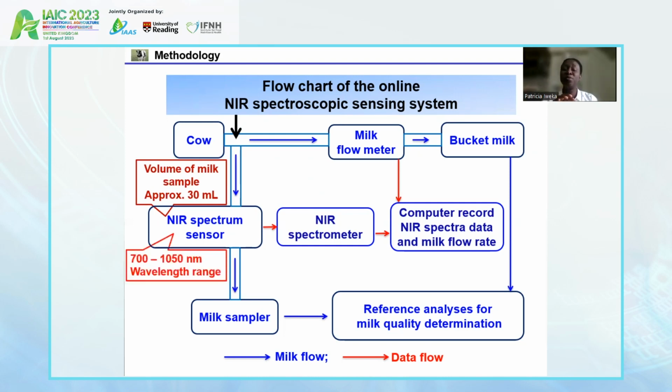The NIR spectrum sensor obtains an absorbance spectra through the milk, recorded between the wavelength range of 700 to 1050 nanometer. And then the excess milk flows past the milk flow meter and is released into the bucket, which we refer to as the bucket milk.